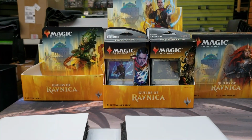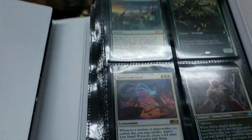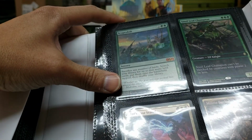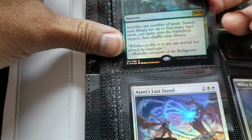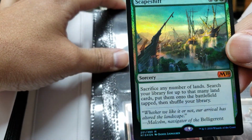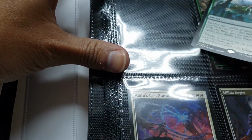But I just wanted to show you a quick glance of what I've been acquiring. So here's another one. This is something you should hold on to. These are foiled. This is Scapeshift. I'll actually pull this out so you can get a better look at it. See that? Ooh, pretty.